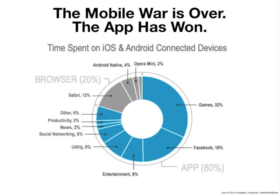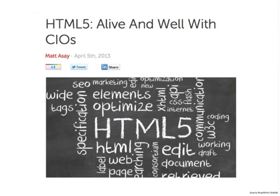And I'm not sure if everyone on the webinar today feels this way, but certainly not so much within the CIO community. The next day after that study came out, there was an article in Read Write Mobile that HTML5 is alive and well with CIOs. And there are lots of really good reasons for this, and we're seeing this all around, that CIOs prefer to use HTML5 technologies for a variety of reasons, and we'll get into some of those today. So clearly, even though Flurry declared the debate over, in the enterprise, the debate is not over, and it continues on.